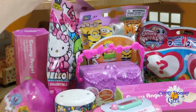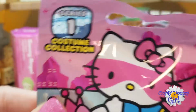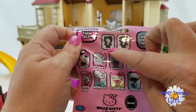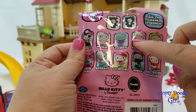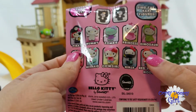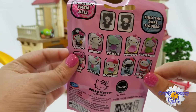I'm thinking Hello Kitty. Let's see what we have. This is a Series 1 costume collection. So we've got our secrets and pirate, mummy, zombie, princess, dinosaur, the superhero, mermaid, cowgirl, ninja, and Red Riding Hood. What one do you hope we find? Let me know in the comments.